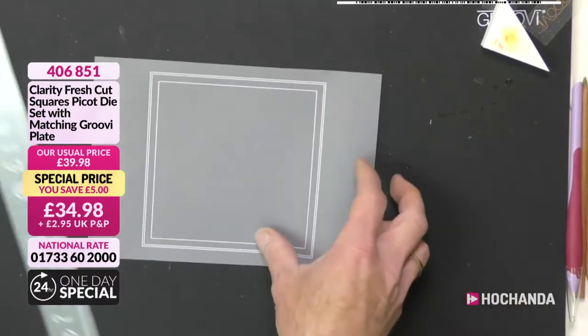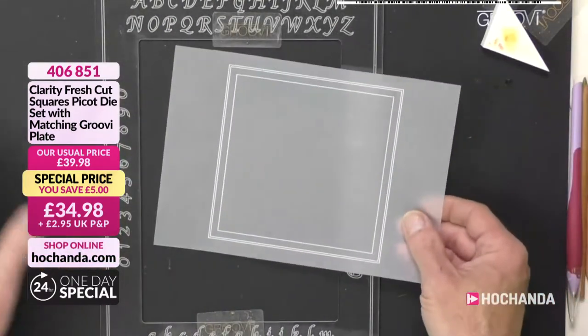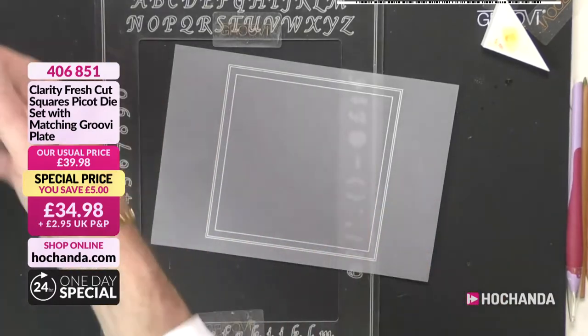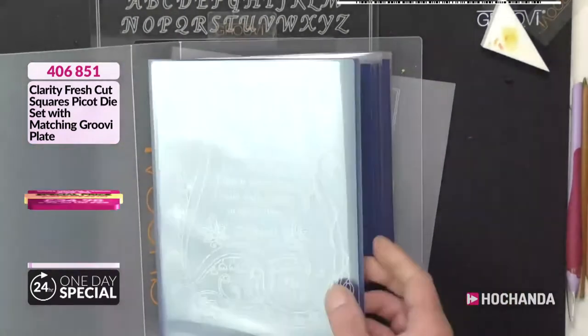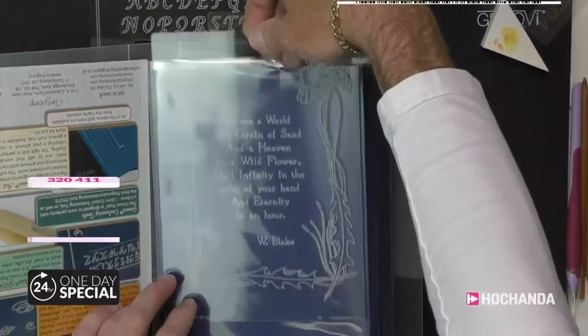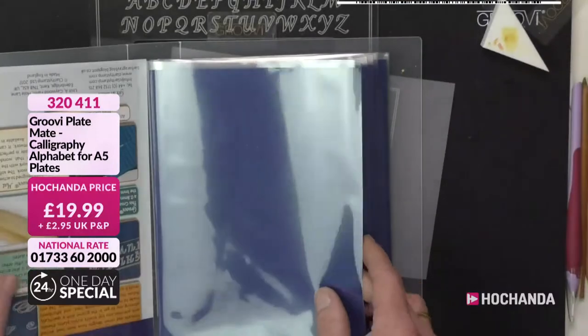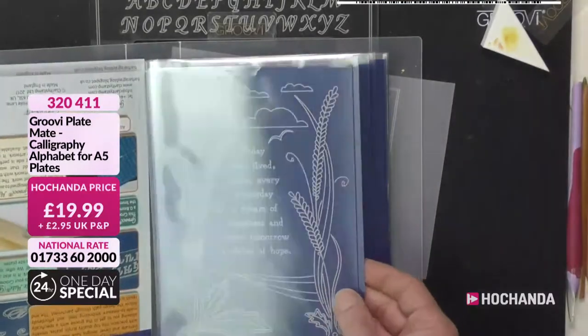Next, I'm going to take my calligraphy plate mate, because that's going to hold my poetry plate. And then we're going to work out which plates we're going to go with. So again, I've got mine in the folder. So we want this one here, which is from set one, to see a world in a grain of sand. And then we need to find the butterfly.